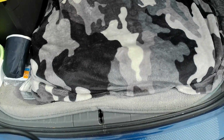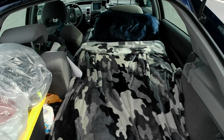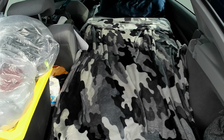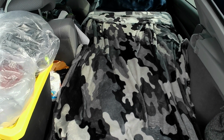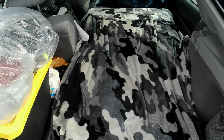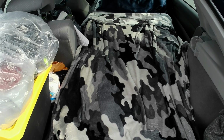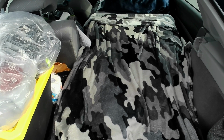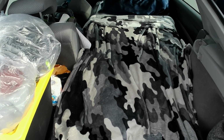Okay, so here, guys, I have my bed, and what this is basically, I used to have a trifold mattress, and it was really, really good. I got it for like $70-80 online. I think it was Amazon. I highly recommend the trifold mattresses. They fit really well, super duper comfortable.